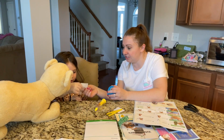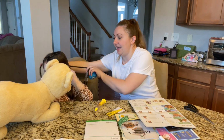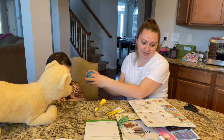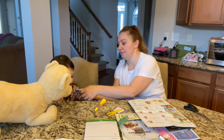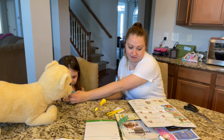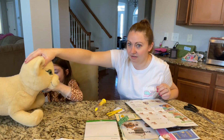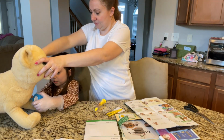Where did she get hurt? Where's she hurt? Her leg? Yeah, her paw. Put that there. Gonna press one end of the gauze near, but not right on top of the pad. So put this close to the pad. Then you're gonna wrap it. Wrap it around its leg. On top of it? Yeah.